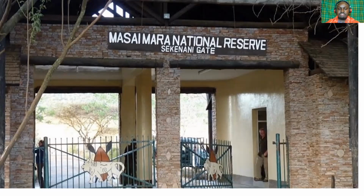And then again in 1974, around 189 square kilometers was returned to the Maasai people so that they can have room for their wildlife and to graze their animals and all that. Then in 1976, another 162 square kilometers was given to the Maasai community. Then in 1984, the park retained the current size it has now, which is around 1,510 square kilometers.